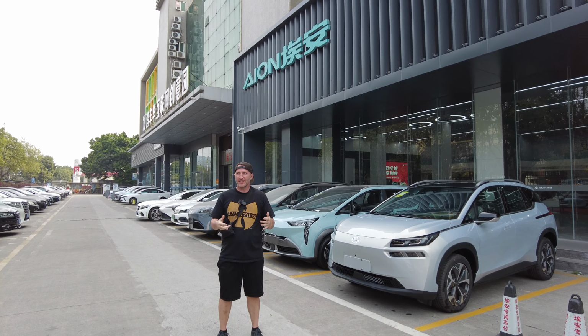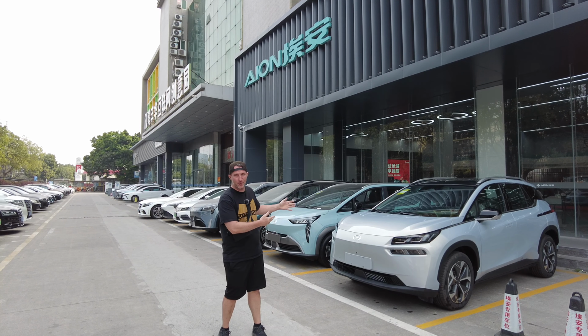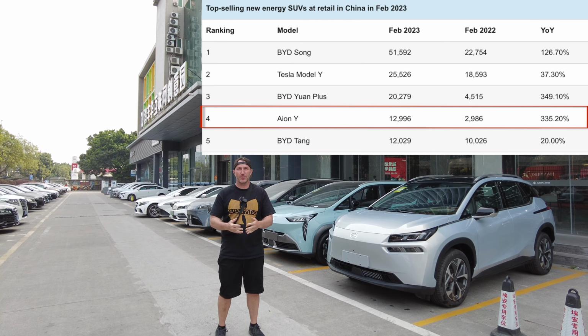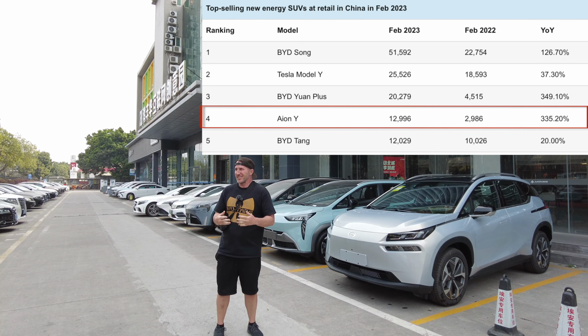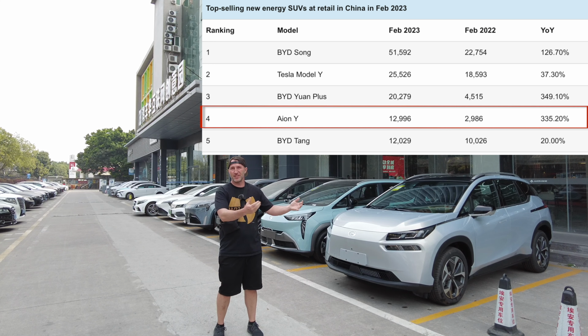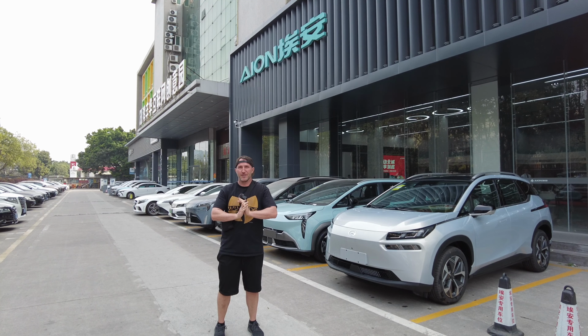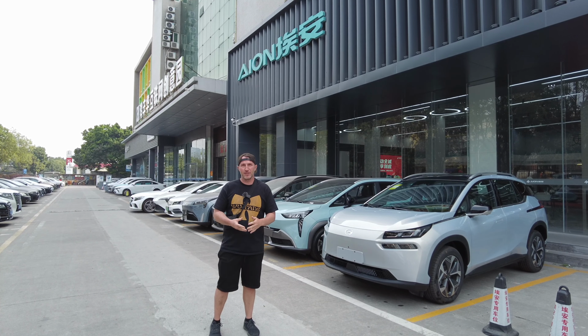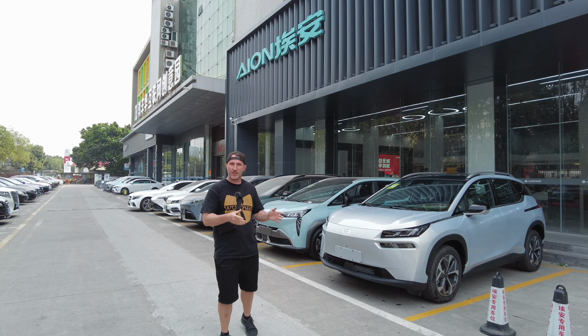Hello everybody, welcome back. Today we're going to be test driving the GAC Aion Y. This car has been absolutely dominating sales in China for battery electric vehicles, or EVs. Since probably the last year, it's gone from basically nothing to completely overwhelming. It's the car I see most on the road here in Shenzhen. So I'm going to finally go see what it's all about. I think mostly it's the price, but we're going to see what else it has for us. So let's go.